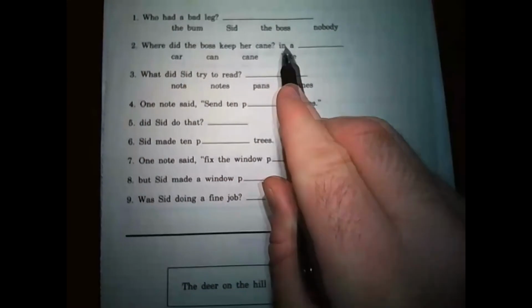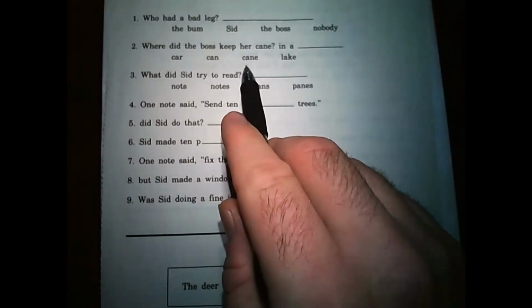Number 2. Where did the boss keep her cane? In a blank. Ooh, I think I just said the answer. And what's even crazier is number 2 just gave you the answer to number 1. Oh my goodness. All right, but where did the boss keep her cane? In a car? In a can? In a cane? Or in a lake?